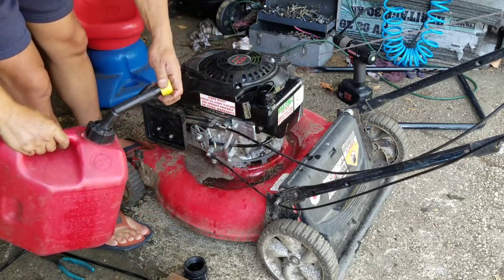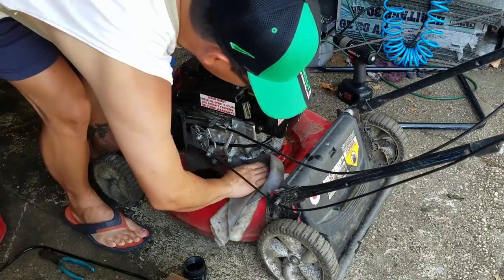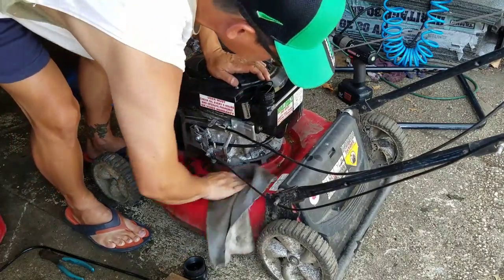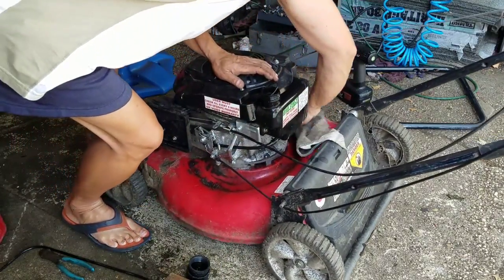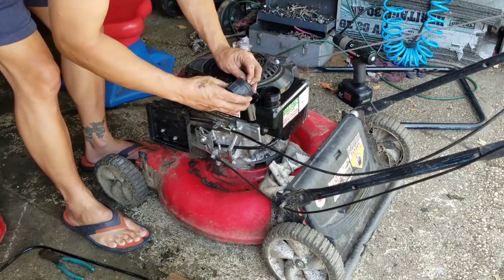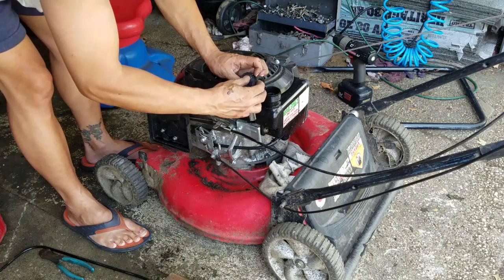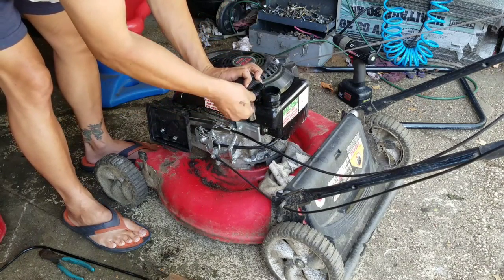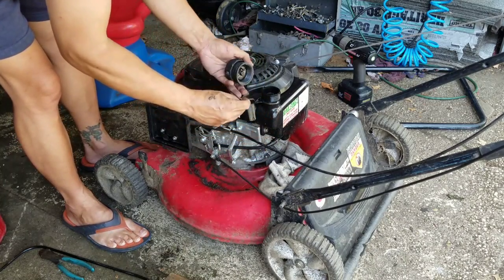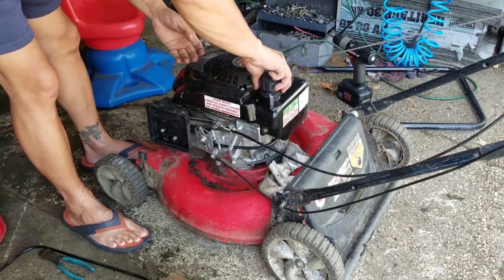Whoop. Oh, Jesus. Gas tank's pretty small. Holy cow. A lot of gas. It's a small gas tank, man. I didn't have that much gas in there. Okay. Cool.